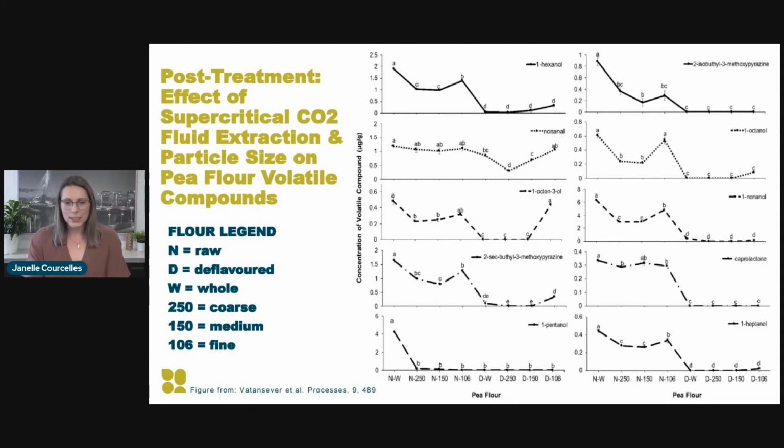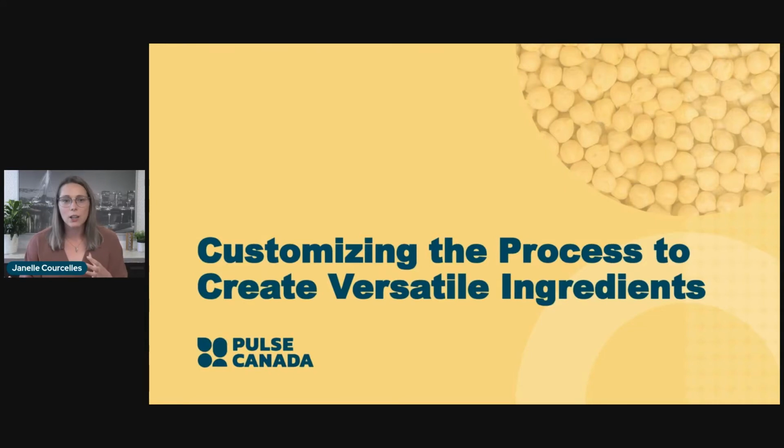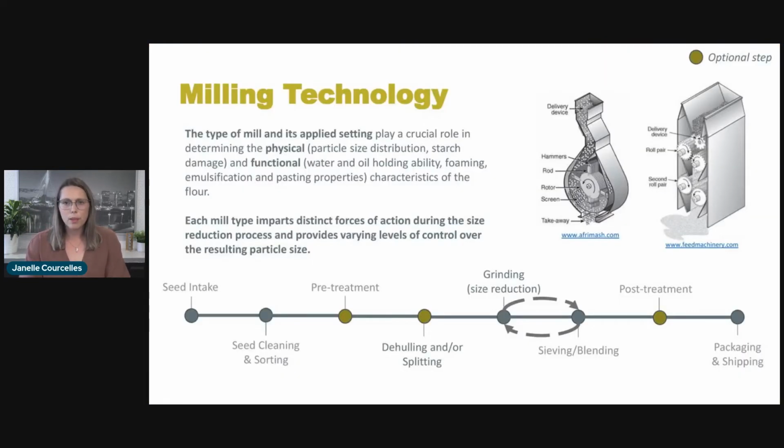So I think that really sets the stage here to introduce the next section, where we're talking about how processing itself can be a really motivating or really unique tool to create custom and versatile ingredients that are specified for an intended end use. So one of the ways that processors and suppliers of pulse flours can do so is by changing the type of mill as well as the settings on the mill, because these play a very crucial role in determining physical properties of the flour, as well as lending into some of the functional properties of the flour.